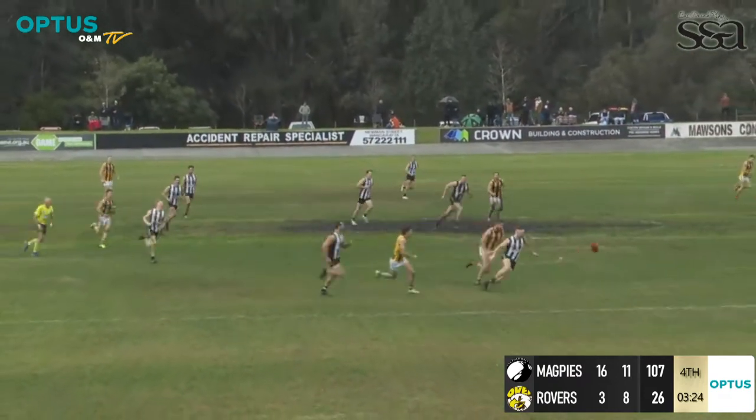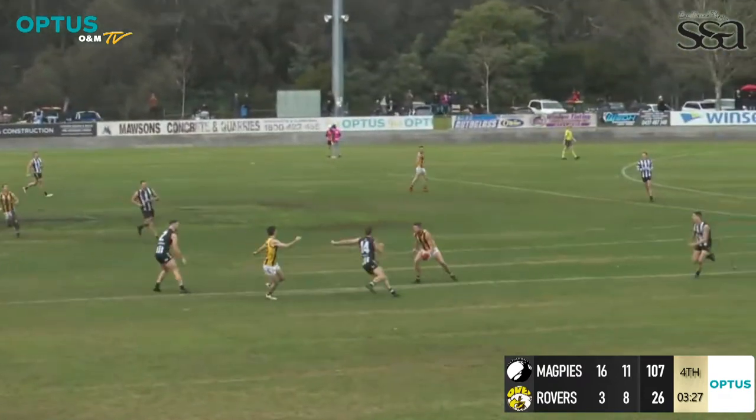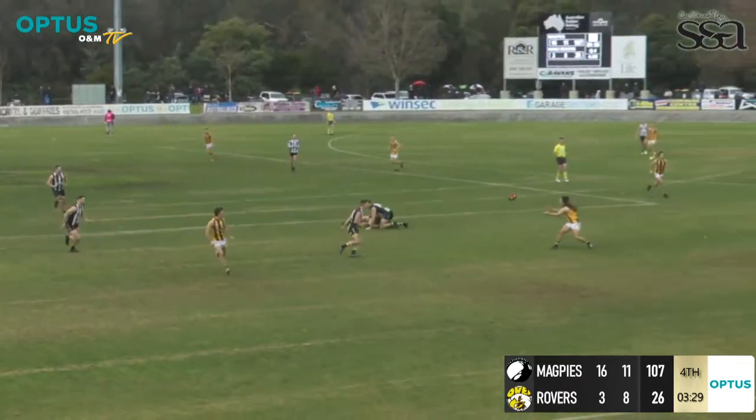As Philo kicks it out wide. Murray, he has tried all day for the Wangaratta Rovers.